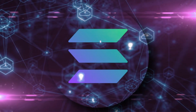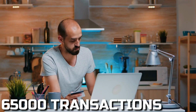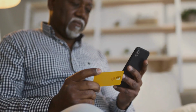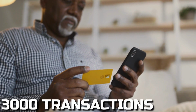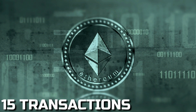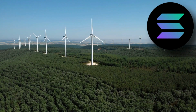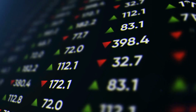As a result of these two algorithms, Solana is much faster than the blockchain that came before it. The team notes that they can process 65,000 transactions per second at peak, however the numbers typically average out closer to 3,000 TPS. It's still impressively fast when compared to Ethereum's 15 TPS, and these mechanisms also cost less energy and make Solana much more environmentally friendly.